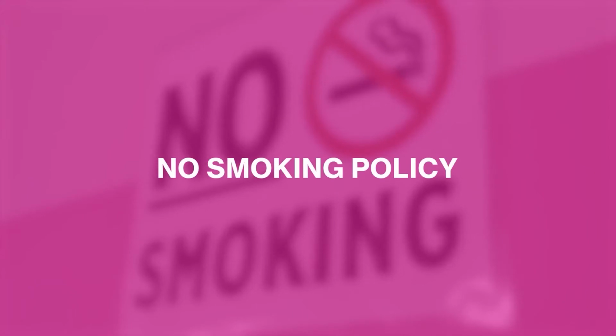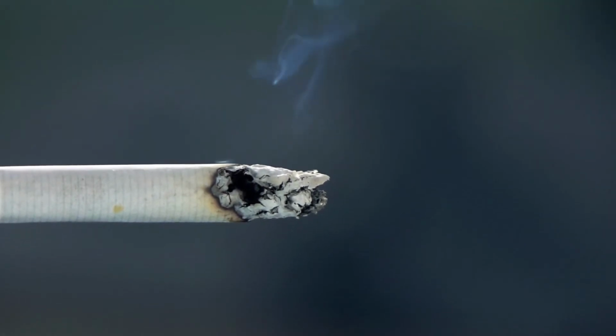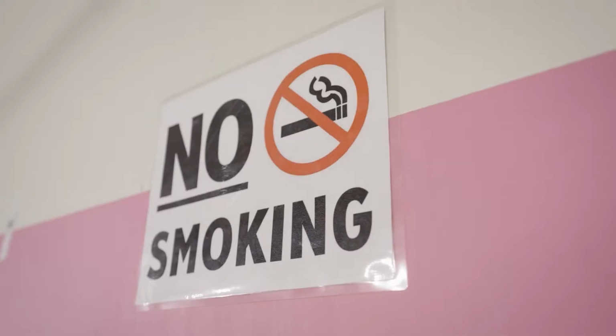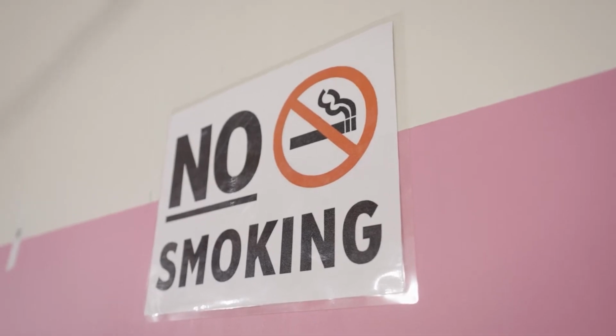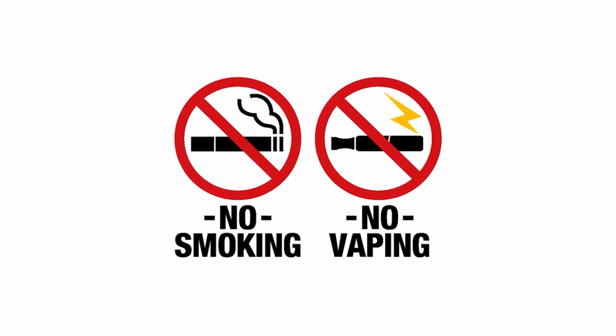No smoking policy. Mount Sinai Health System locations are no smoking facilities. New York City mandates that smoking is not permitted within 15 feet of a hospital building. Not only is smoking inside public buildings within New York City against the law, it also creates a substantial hazard due to the potential for accidental fires. Additionally, Mount Sinai does not allow the use of e-cigarettes, vaping equipment, or other means of delivery of nicotine or controlled substances, including cannabis.